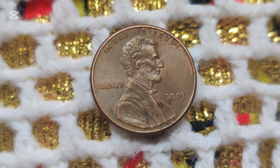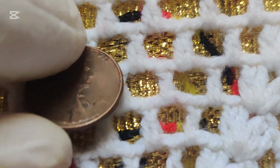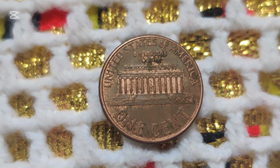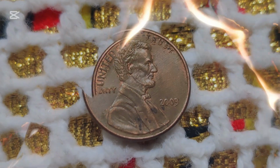Want to take it further? Visit local coin shops, attend coin shows, or even explore online marketplaces like eBay and Heritage Auctions. You'll find tons of collectors buying and selling 2003 Lincoln cents, especially ones with that magical MS-67 or higher grade.